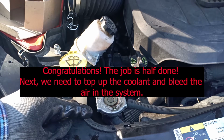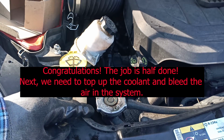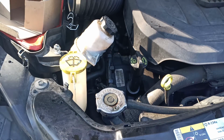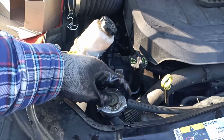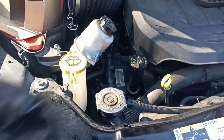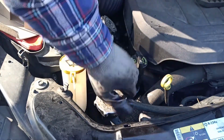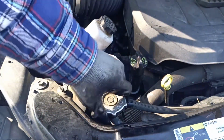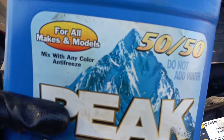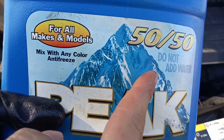Next, you want to add more fresh coolant to the system because you just lost some when you take off that thermostat. So the way to add it is you just add through this pot. To open this pressure cap, you need to press it down and keep rotating until it's loose, then you take it up. Next, you find the coolant is pre-mixed, it's 50-50.